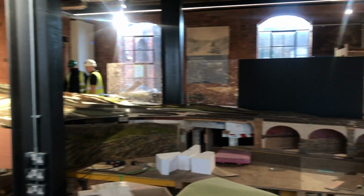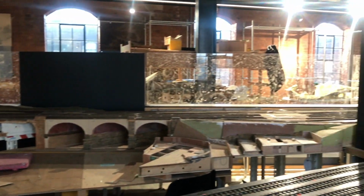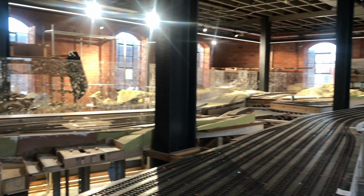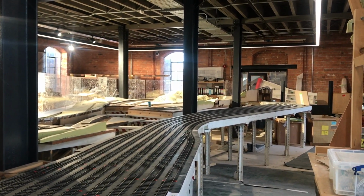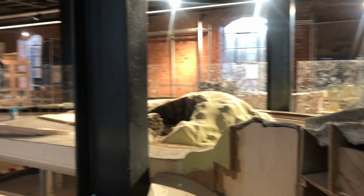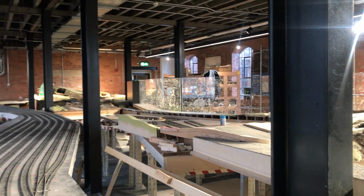On this floor too, we have the model railway. It's slow at the moment because our volunteers haven't been able to get in and work on it, but there's still work happening, and the incredibly skilled volunteers have been so committed to making this model railway happen. So we're looking forward to seeing it running.